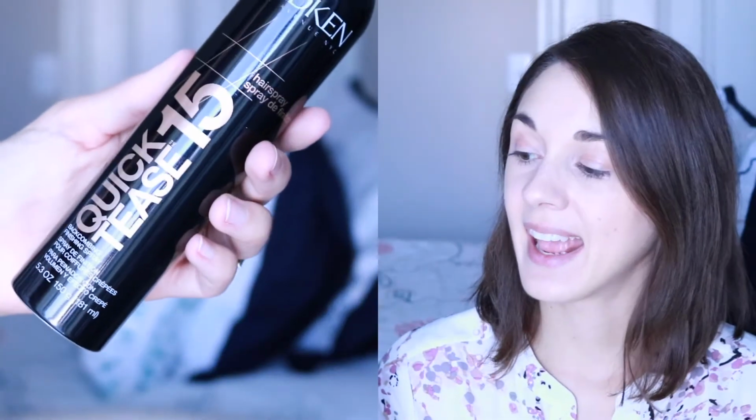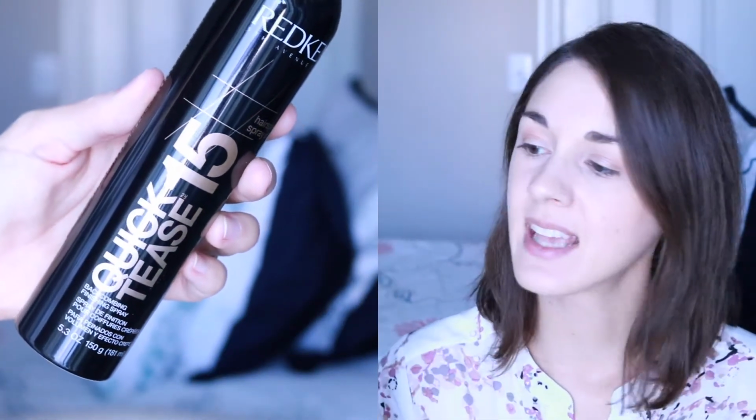Okay, so first up we have the Redken Quick Tease 15, and this is a finishing spray. I had a hairdresser in the past recommend this, and now I am no hair makeup guru, but basically this stuff teased it but made it feel thick, and I personally didn't like it, so I only used it every now and again. There's a smidgy bit left at the bottom, but I think I'm done with this because I don't like to use this much anymore. I mean, it did its part. If you want a good finishing teaser spray, I would definitely give this a go. But just how I wanted to style my hair, I didn't want to use this anymore.